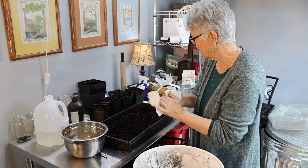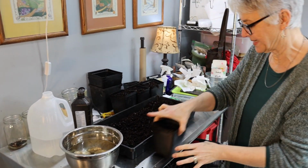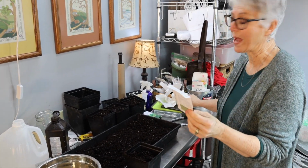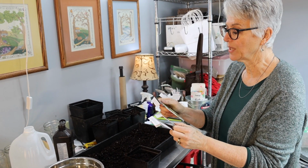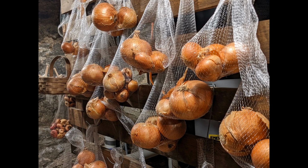Yep. So since the ginger still needs to soak some more, I'll go ahead and plant some onion seeds. So I am planting Crystal White Wax, Ruby Red, Walla Walla, Sweet Spanish, and Yellow of Parma. I think Yellow of Parma is supposed to be one of the best storage onions. I think that's what we have mostly in the basement right now from last summer.